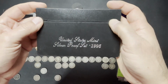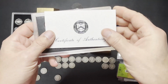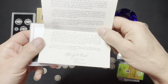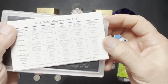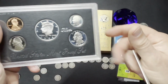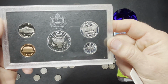And here's another silver proof set from 1995. COA is a little different on this one. It's not just a flat card. Actually got a folding card. A lot of information there. And on the back, you got all your different coin specifications. Here's a look at the coins themselves. Very nice.